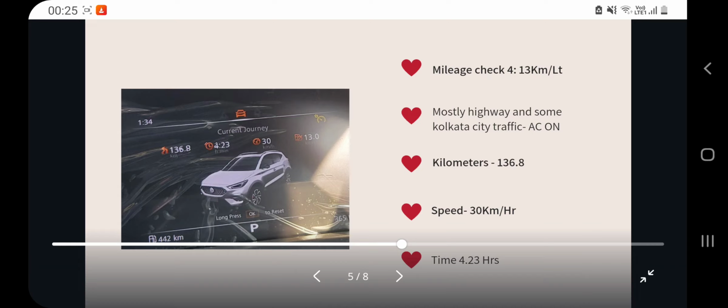Again, the AC was on, and we were traveling. We were four people in the car, and it was a pretty nice journey. I'm quite happy with the mileage, given that it's new and it's still averaging 13 kilometers per liter, for mostly the highway and a little bit of Kolkata city traffic.